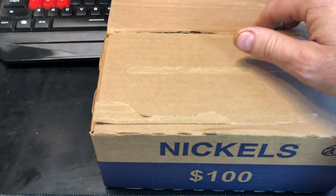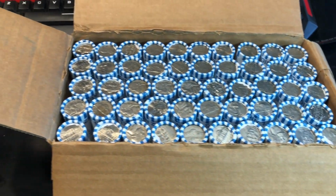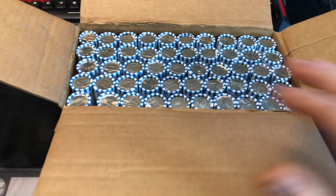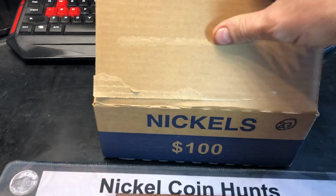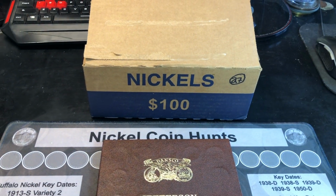Like I said, I did pop the top, and thankfully, I see my fair share of circulated nickels, and I think I see a couple of newer models in there as well, but that's okay. We expect to see those, especially with as many uncirculated nickel boxes as I'm seeing in my area lately.